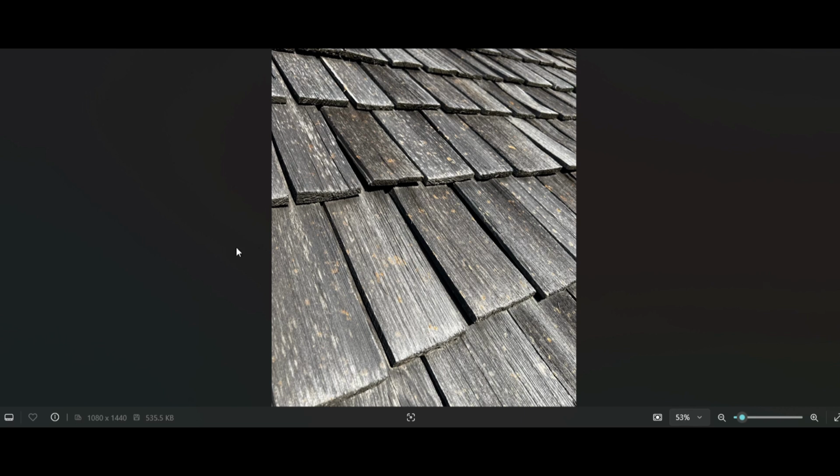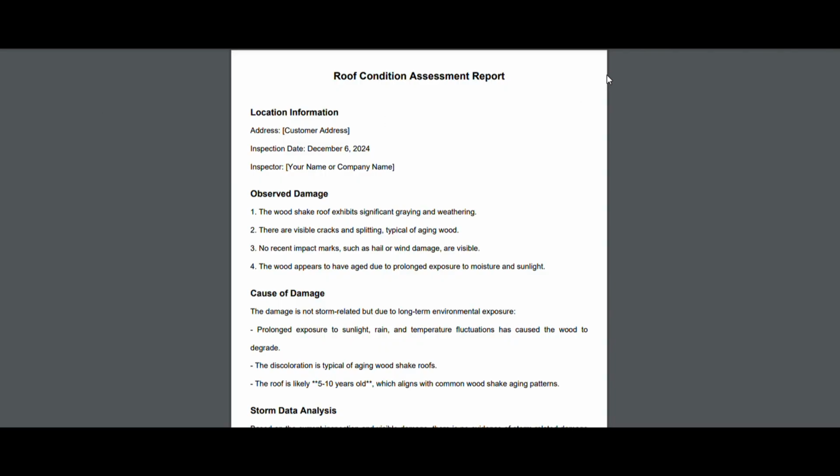Let's take a look at what kind of reports we get generated. I generated several reports here. We got some metal roofs. We got some hail damage. We got some wind damage. We got a cedar roof. And we also got a roof that just looks bad and is kind of old, but not necessarily. Well, we'll let you figure it out. All right, so let's jump right into it here. Let's take a look at this report. This is a roof condition assessment report.